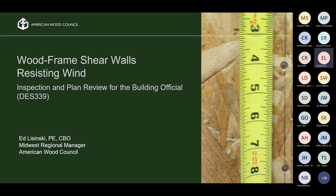Now you're getting into engineering analysis, right? If you just have a very basic building, nice and square, you can follow the guidance in the code, the prescriptive requirements. You can have all your shear resistance in there. If you have a building that doesn't conform to that, now you have to go through engineering analysis, and that's again what we'll cover here.